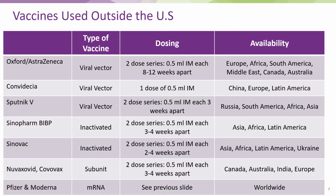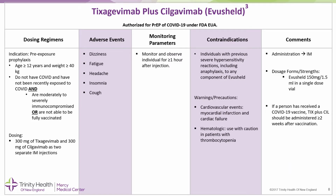And finally, we have Pfizer and Moderna. Both are an mRNA type of vaccine. The dosing we previously discussed on the last slide, and these vaccines are available worldwide. On this slide, we see the only medication that's been authorized for pre-exposure prophylaxis of COVID-19 under FDA EUA.